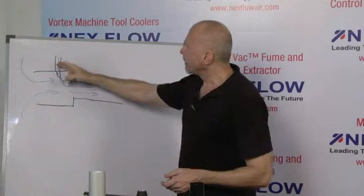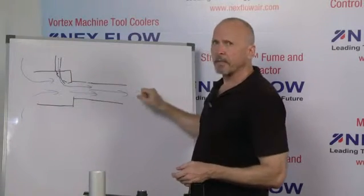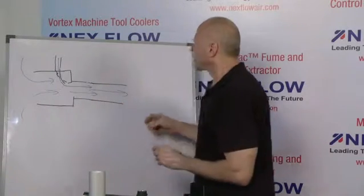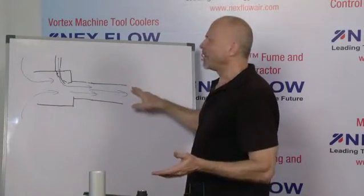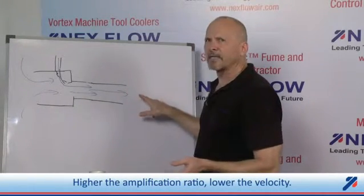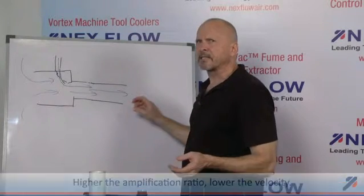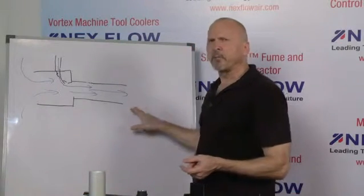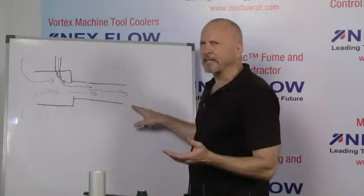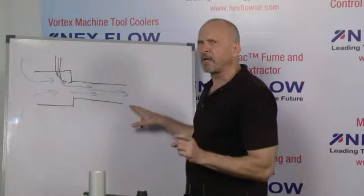Now think about how this works. You are amplifying air by drawing in air, which is not moving. You're drawing in air and combining it with air that is moving. Once you combine it with the moving air, it's going to slow down. What's kind of strange is seeing figures with very high amplification ratios like 20 or 25 and then high velocities. It doesn't make sense. It's against the laws of physics. So be very careful when you start seeing figures on amplification ratios and velocities to see if they actually make sense, to see if they really are valid.